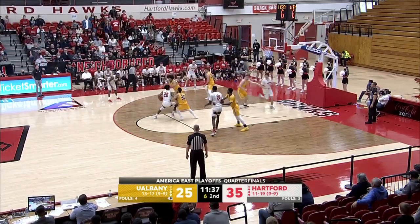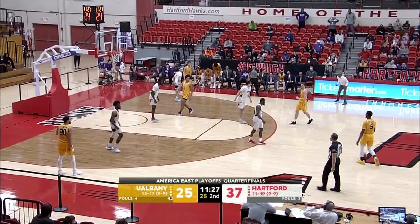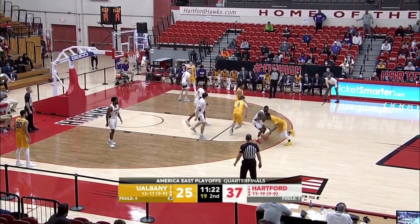There's Williams driving in deep, puts it up with the right hand and scores. Yep, that is his shot. That left hand side, he has that knack and ability to flip it up soft, coming back with the right hand. Second hoop for the first team all conference selection, Austin Williams.